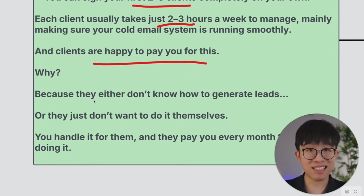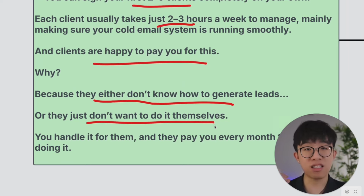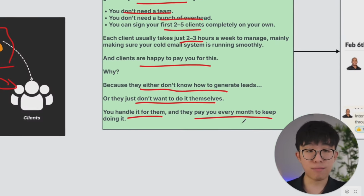Why? Because they either don't know how to generate leads and sales calls themselves, or they just don't want to do it themselves, and they would rather trade their money and pay you to do it for them. So you're essentially handling the system for them, and they're paying you every single month to keep doing it.